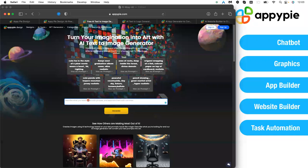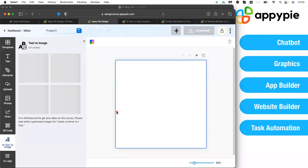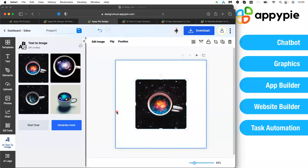Create universe in a cup. We will click generate, and our AI gets to work. It's going to give you 4 image results. If you like those 4 image results, you can download them, share them, whatever you need to do with them, or you can regenerate and start over.